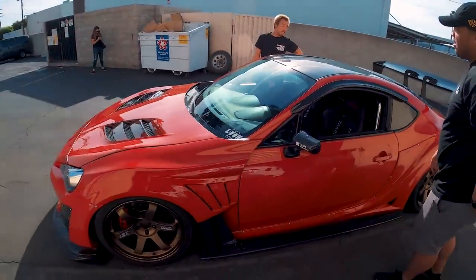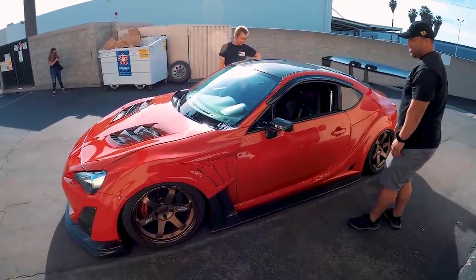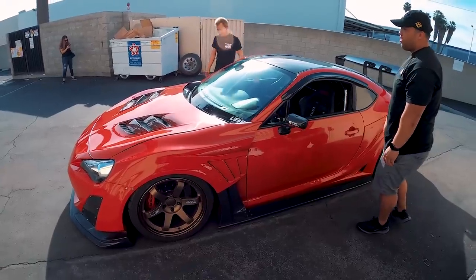I've actually never seen Jason's car before. It's okay, I've never seen it before either. Yeah. A lot of people haven't seen it. No one will ever see it because they'll never finish it. It's in Cambodia now, so it's okay.